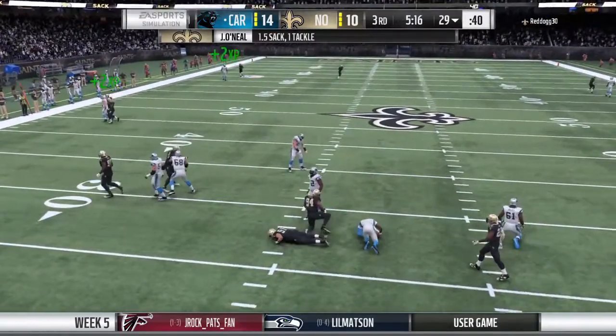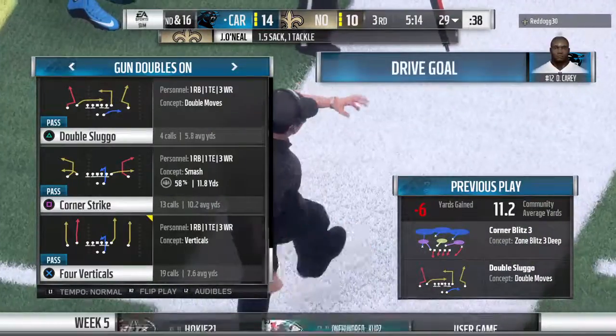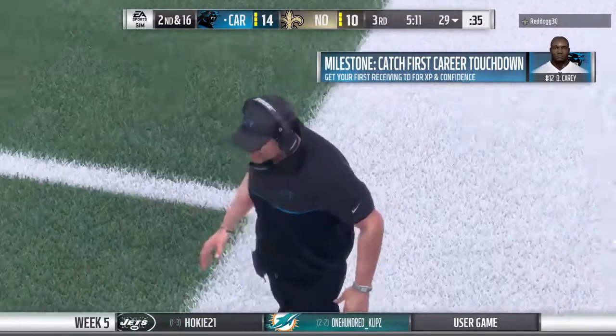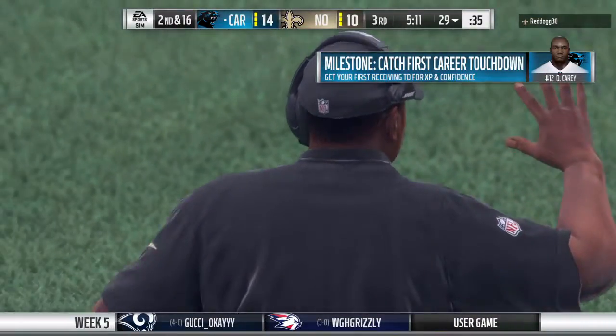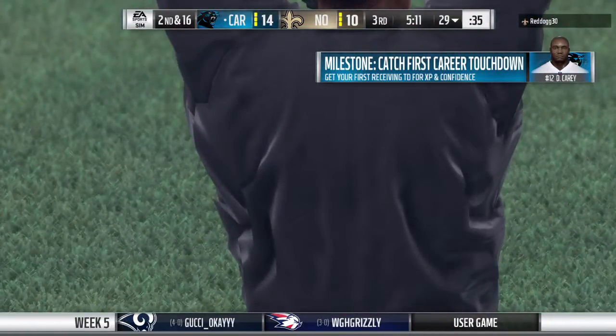And the Saints pressure gets him. Brought down for a sack. The amount of sacks that they've absorbed in this game is absolutely extraordinary. Let's just face it. This offensive line, flat out, cannot handle this pass rush. It's been demonstrated time and time again.